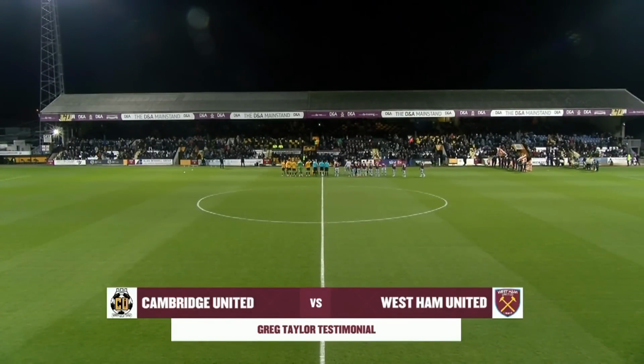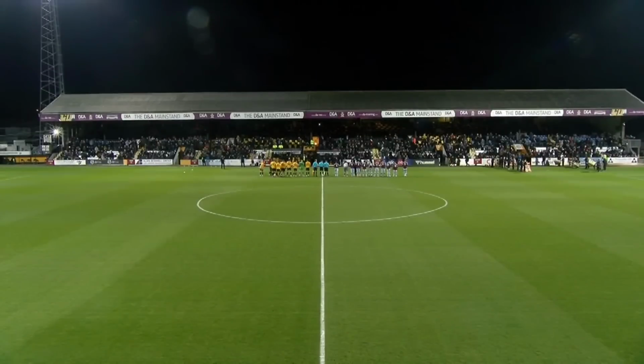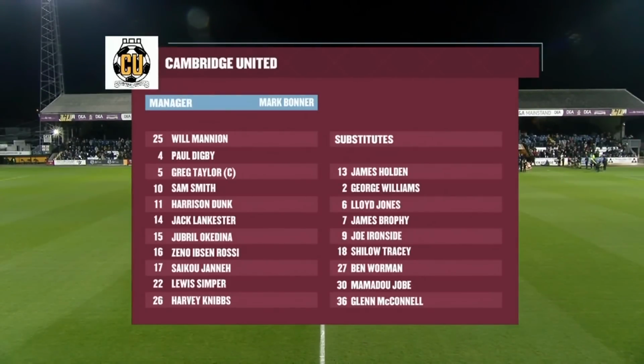So we'll take you through the two sets of teams, starting off with the hosts, Cambridge. The manager before the game said that it would be a squad kind of lineup, and it is 6 changes that match that statement. One of those changes sees Greg Taylor himself come into the side in centre-back position. It's Ibsen Rossi alongside him. And the two deeper midfield players are Digby and Simper. Nibs keeps his place just behind the striker. A change of striker, which is Sam Smith up top.